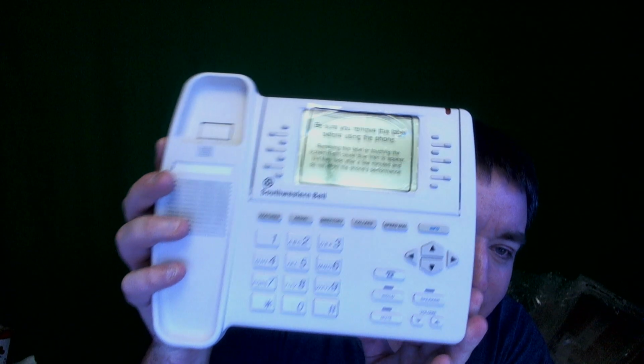The lighting sucks in here, I apologize. It's still got the stuff on the screen, the stuff they put on there. Hang on, let me see if I can adjust this a little bit. I'm just going to give you a better view of this thing. I know what it is, my contrast is too high. There we go. Bear with me. I'll get it going here. Oh, there you go. That is a vintage desk phone right there, man.